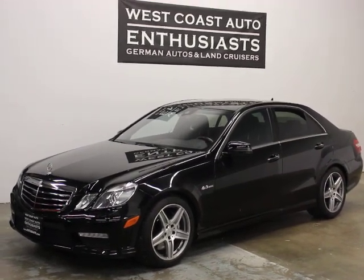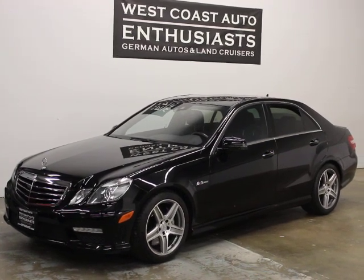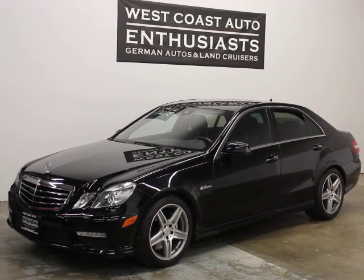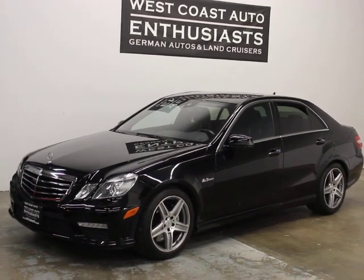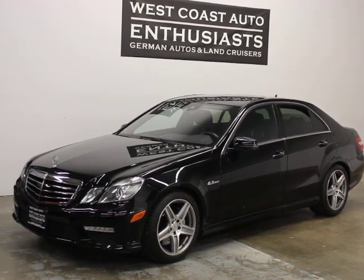Today we're featuring a 2011 Mercedes-Benz E63 AMG. This is a clean title, clean Carfax car. It came out of California. It's got only 31,000 miles on it, had a $101,000 MSRP. We can finance it through Cuddle. We can put an extended warranty on it out until 100,000 miles, and we welcome trades.